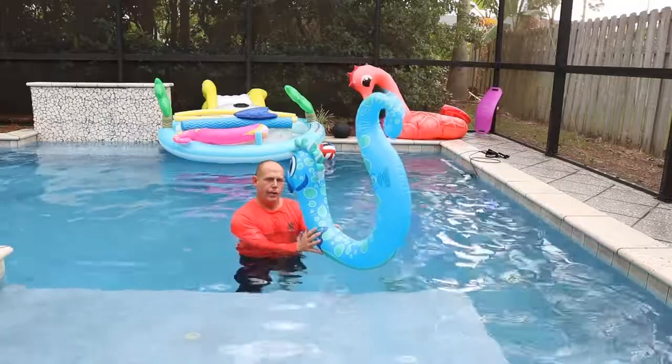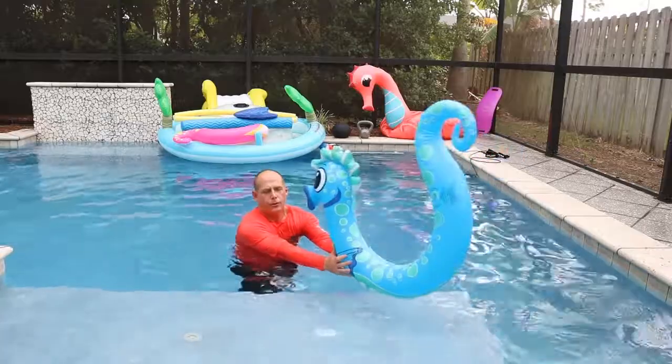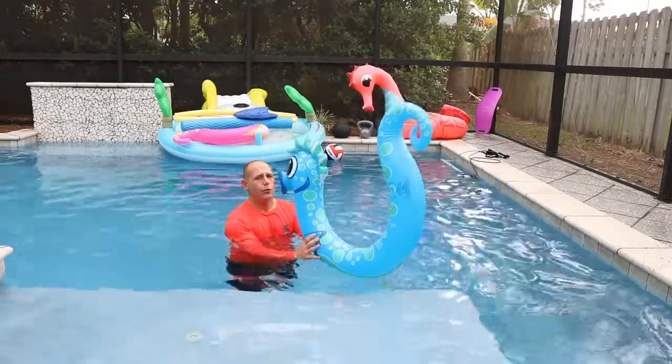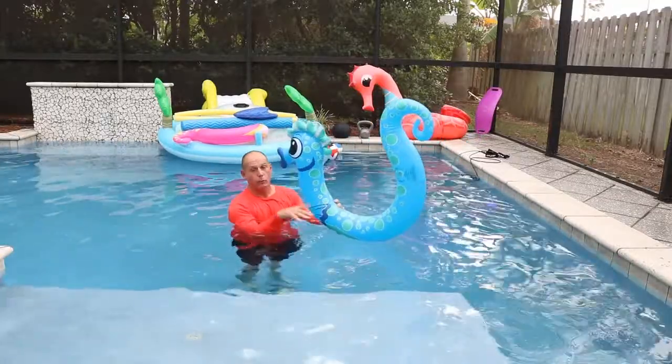So when you first are trying this, make sure you keep your elbows in, and you don't want to ever get fully extended with your arms. You always want to have your elbows bent. It's going to help you maintain control of them in the water. Okay, fly over here. Thank you. Fly over here. Good job. Okay, we're going to go back.